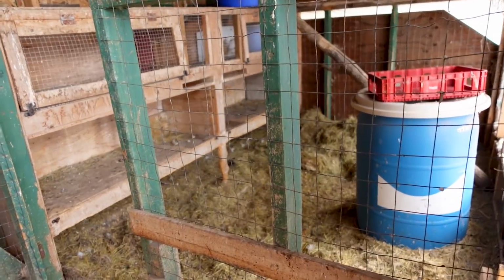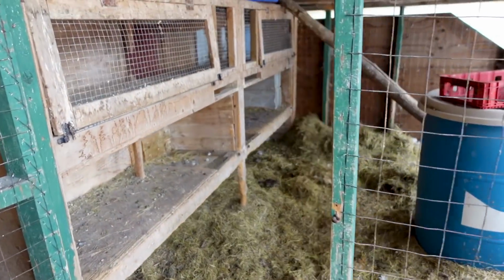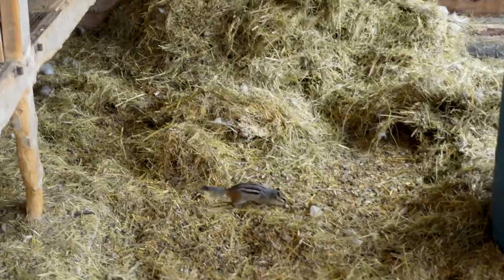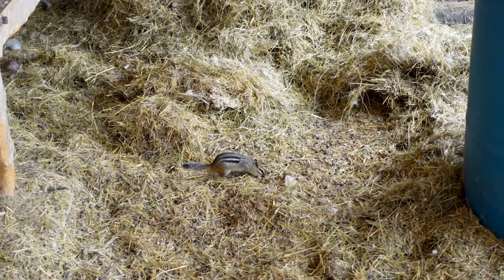Oh, there's a little chipmunk. Is that Chip? Is that Chip? First one I've seen this year.